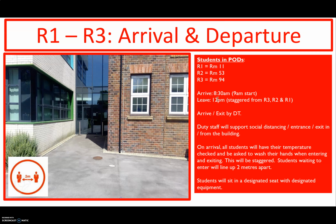On the day that you have been allocated, we will ask students that are in the red zone to start arriving at 8:30 for a 9 o'clock start. And that's simply so we can get students safely into the building. Students will be in school from 9 o'clock until 12 p.m.